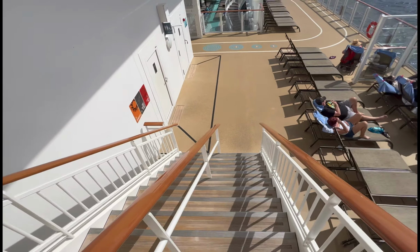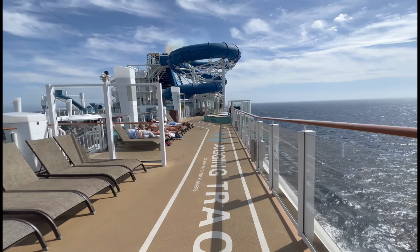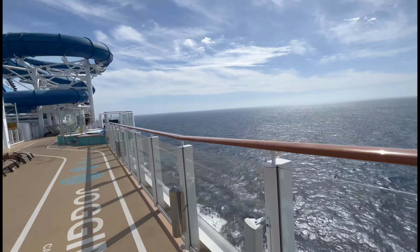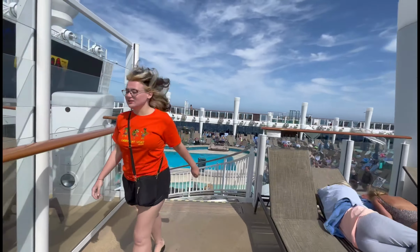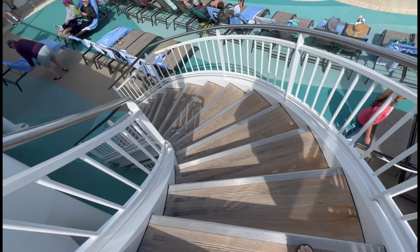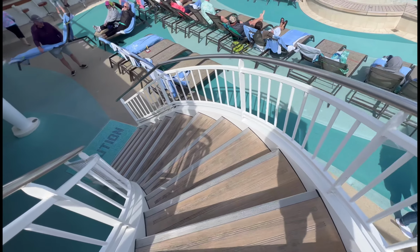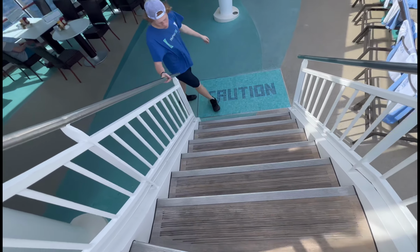We're going to continue, heading forward on the starboard side of deck number 17. This is the other side of the jogging track, and like I was saying earlier, you can see there's a couple of jacuzzis back that way, and also that is, I think it's called the Ocean Racer, or the Aqua Racer. It's a 2-person slide that you can also do. The slides are included, those aren't extra.